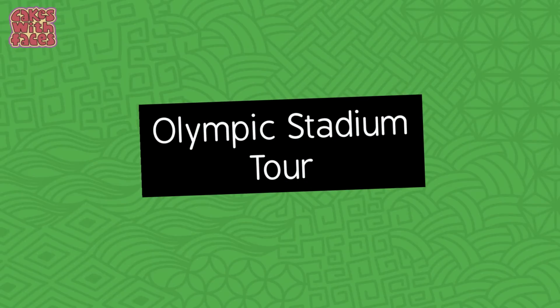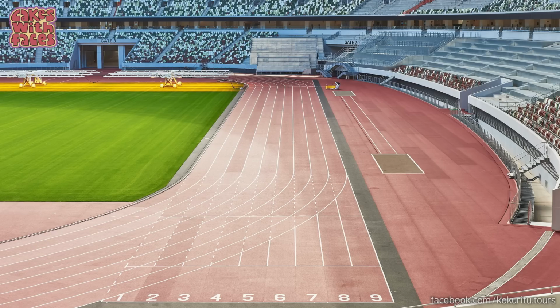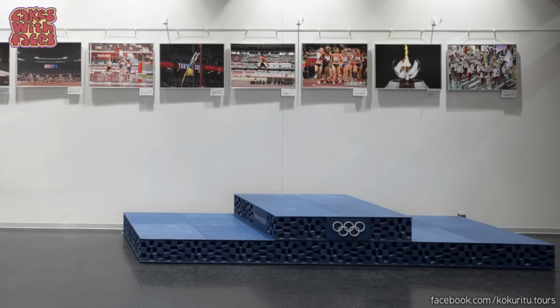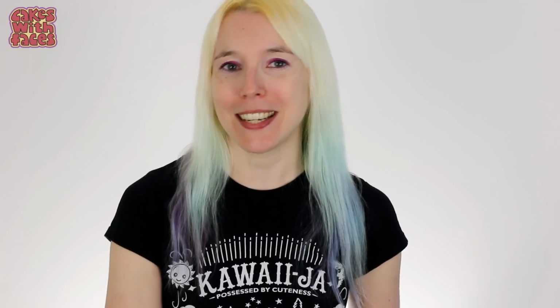Next, if you were hoping to go to the Olympics in Japan, there is now a way you can get a bit of an Olympics experience with a tour of the stadium in Tokyo. You can stand on the track as if you're one of the runners, you can see the backstage areas where the athletes wait, you can go in the changing rooms, and you can stand on the podium as if you're a medal winner. It's a self-guided tour, so you can walk around at your own pace and all the signs and information are available in English. It's open until March 2024 and you can book your tickets online. You book the month before you go.